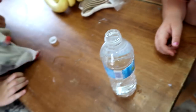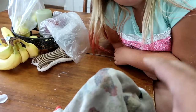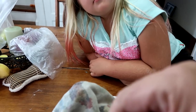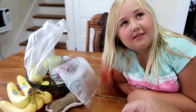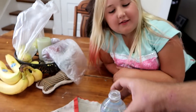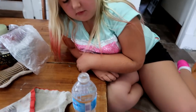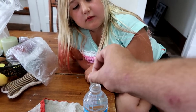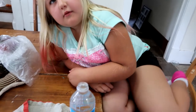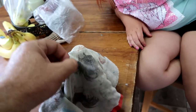Okay, can you see in there? You see it's in there? It's right on top, right? When I do my magic trick, that coin will be inside the bottle. You have to lift it up. When I do my magic trick, this quarter will be inside the water bottle. It won't go in right now, right? But you'll see this trick and it'll be inside the water bottle. Right, so I'm going to put this over the bottle.